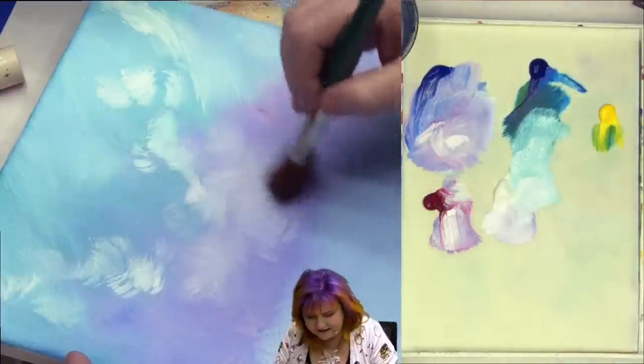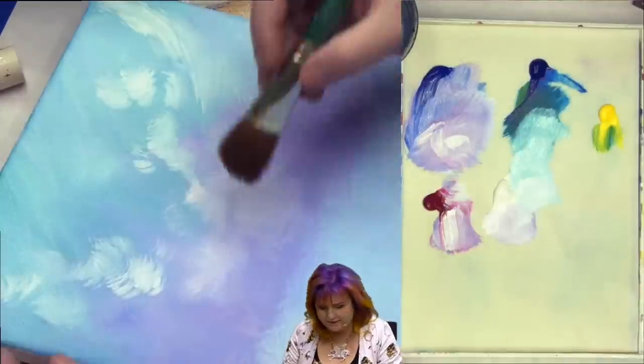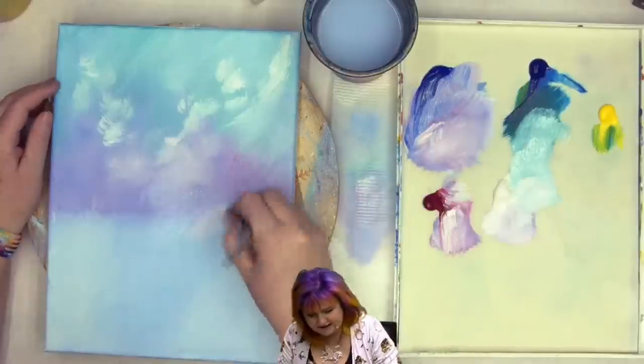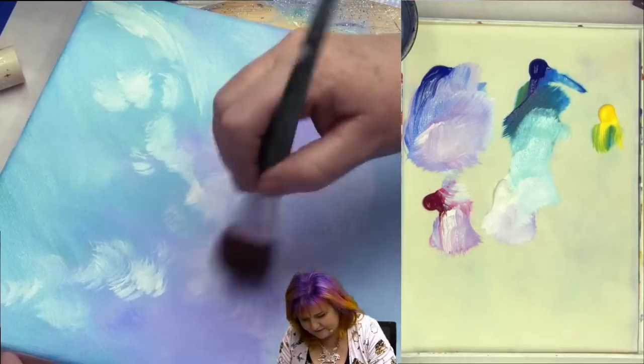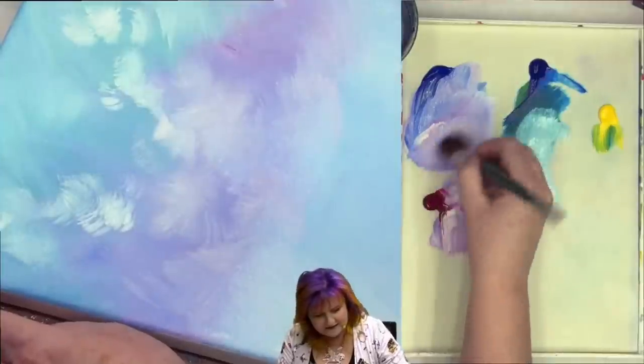If your paint is lifting at this stage, what's happened is it hasn't fully cured or dried, and you're not giving it enough time to do its thing. So should you stop and dry it at that point? I would highly recommend that you stop and dry it. So if you see it lifting, stop and dry.